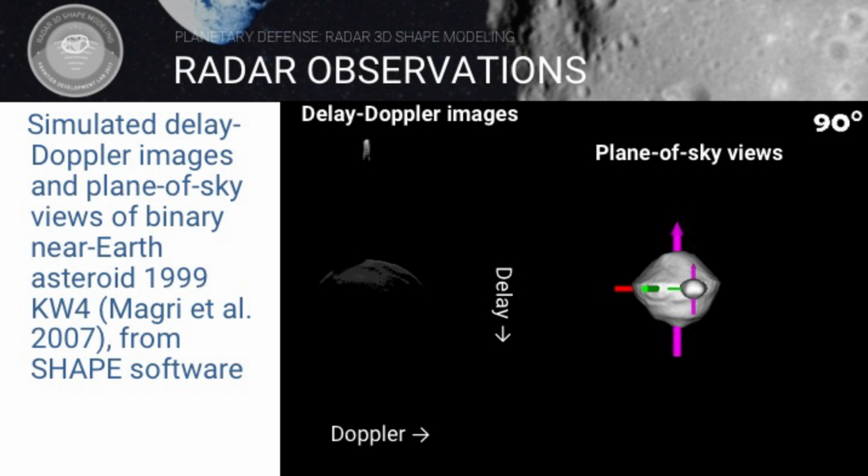So we transmit the signal. It gets dispersed in frequency because different parts of the asteroid are rotating toward or away from the observer. It also gets dispersed in time, because you get the reflection first from the part of the asteroid that's closest to the observer. So we call these delay Doppler images. Delay is on the vertical axis here, so stuff on the top is closer to the observer.